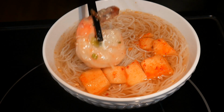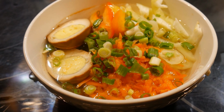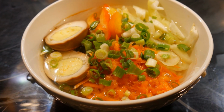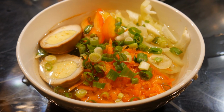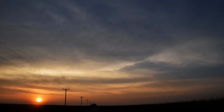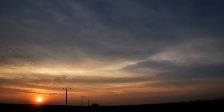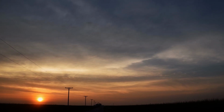Since I have some shrimp left over from a dish that I cooked, which is shrimp with lobster sauce, I'm going to put the shrimp right over the noodles. And this makes a beautiful breakfast. Okay, here it is, my all-time favorite breakfast. Give it a try. For your convenience, I have provided a link to the recipe of this noodle soup.